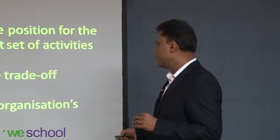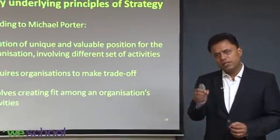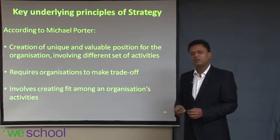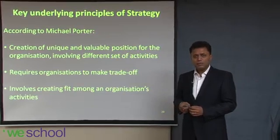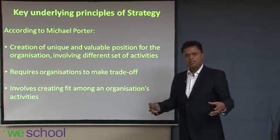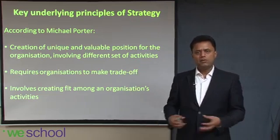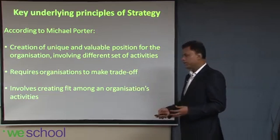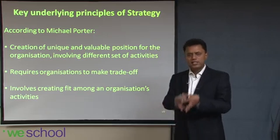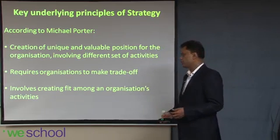Strategy involves creating fit among an organization's activities. So how do you create fit? How do you build capabilities and skills so that the organization is able to deliver your vision? Again, I am going back to the same example. You can't keep creating multiple silos within the organization in order to create different market segments, right? So you have to be very clear. You have to create strategic fit within the organization, so the whole organization works towards the same strategy to meet that vision.